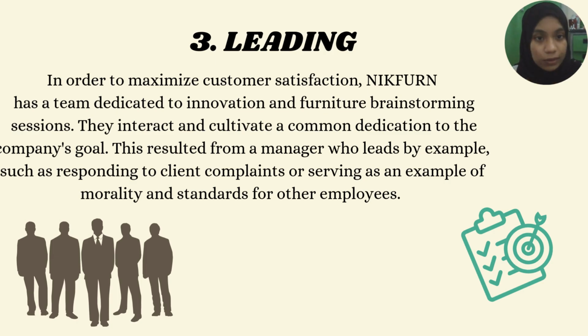So they also have it in Nickfirm. The manager always responds to client complaints and does corrective actions, and also serves as an example, showing moral ethics to the other employees and customers, to show the morality and the standard to become a manager and leader. That is how a good leader becomes a good leader.